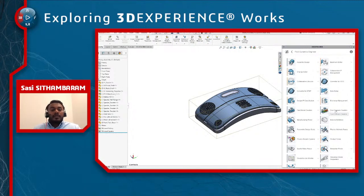So we can run multiple versions of this model within the same analysis. So that's a huge time saver. We can just keep rerunning the simulation. Now, like I said, right within SolidWorks itself, we can actually launch the Fluid Scenario Creation app, which is part of the Fluid Dynamics Engineer role.